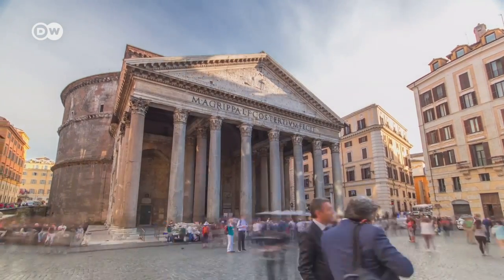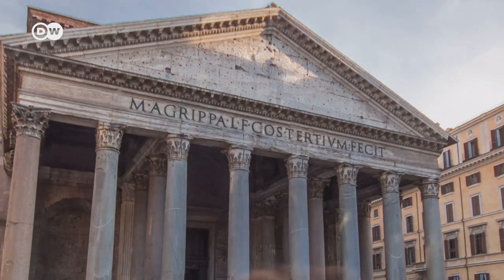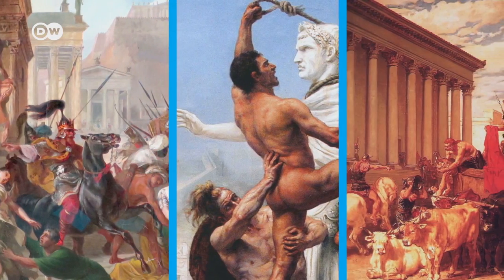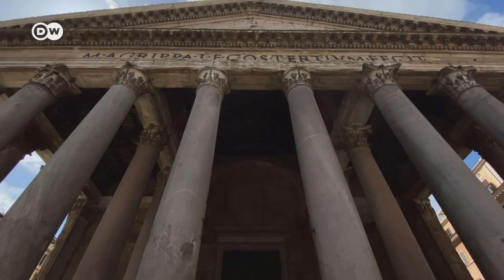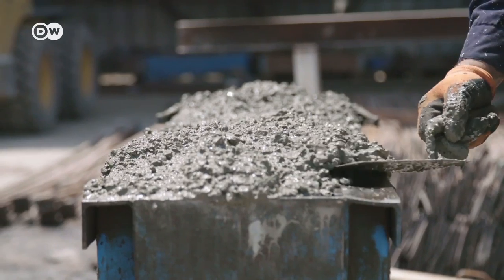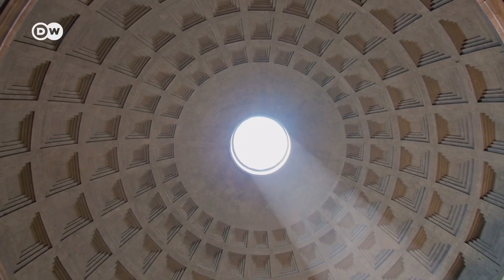The temple you're looking at survived longer than the civilization that built it. Even through barbarian invasions and the collapse of the Roman Empire, the Pantheon is still standing after nearly 2,000 years. That's because of the super material here, concrete. It's simple, it's strong, it's cheap, and it lasts long.